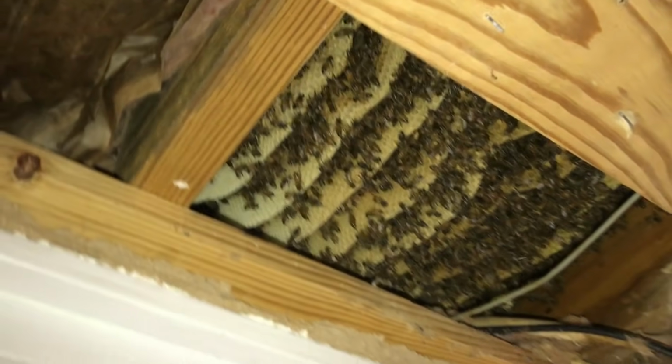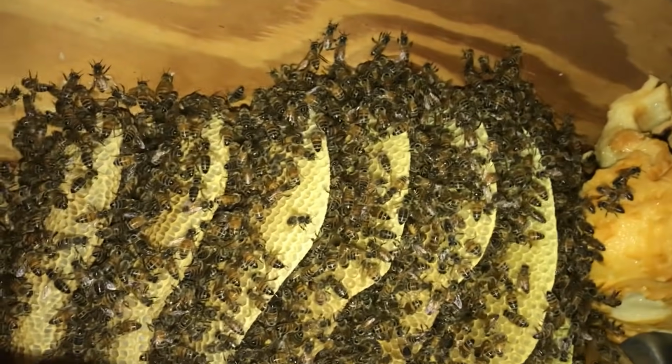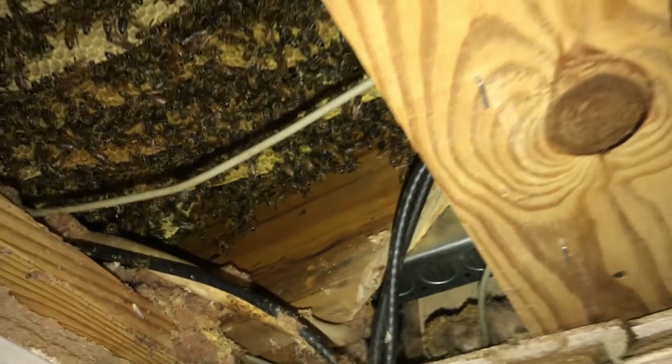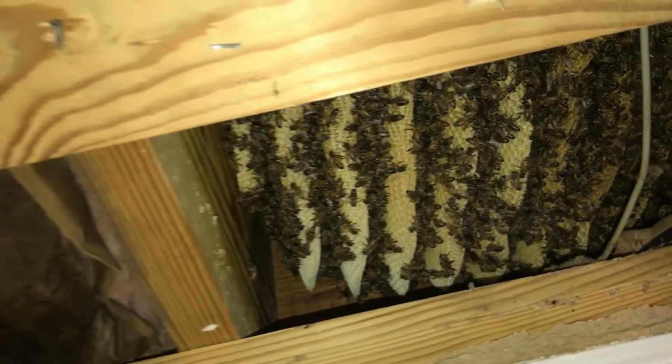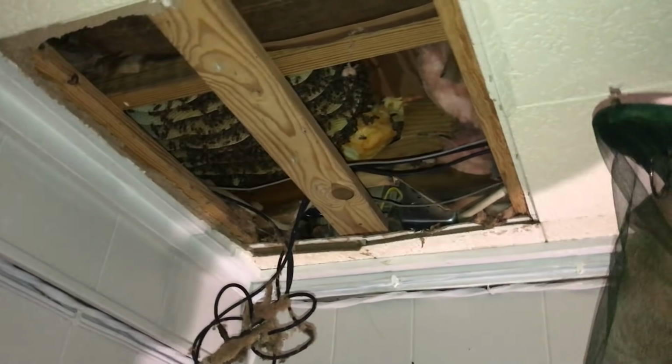Okay, so we got the queen on the last one. These are going to be a little more difficult to pull because they're running long ways with the floor joist. What we're going to do is start outboard. That's an exterior wall. We're going to start on this side to try to run the bees this way, because we don't want to be chasing a queen in that outer space out there. She would be almost impossible to get.